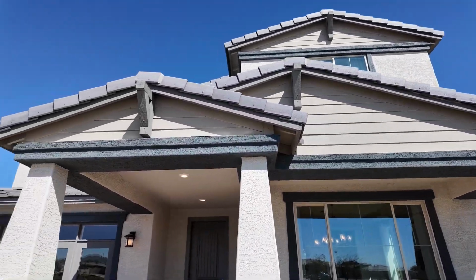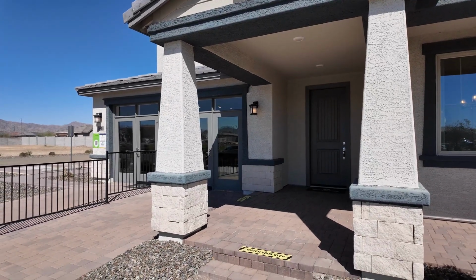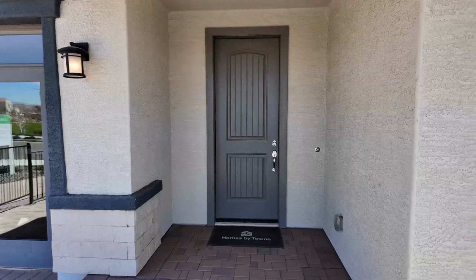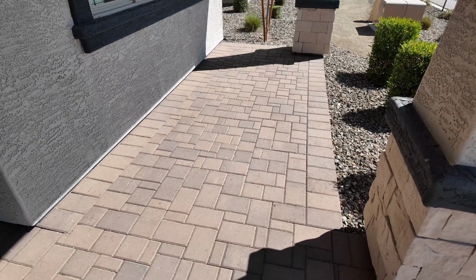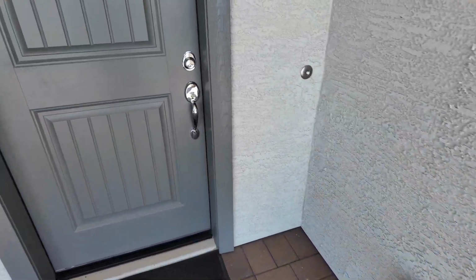It is a 2-story, just under 3,500 square feet. Actually, I'm sorry, not a 2-car garage, 3-car tandem. So you have the 2 in the front and the 1 in the back. Walking up, you have on the right-hand side this covered patio, which not a lot of homes have, and this might be an elevation thing. So depending on which elevation you pick, that may be included in there.